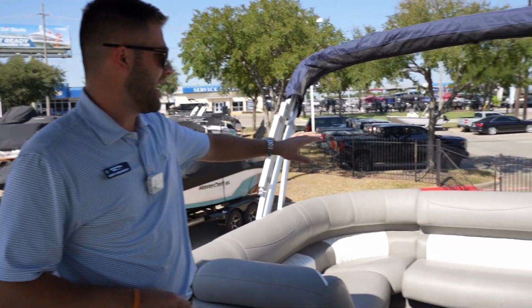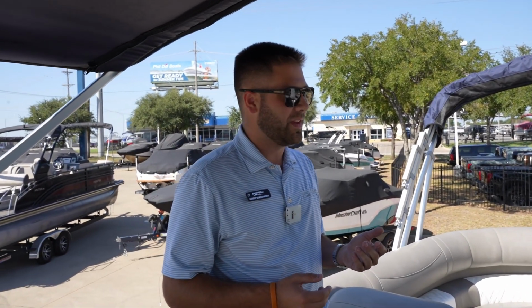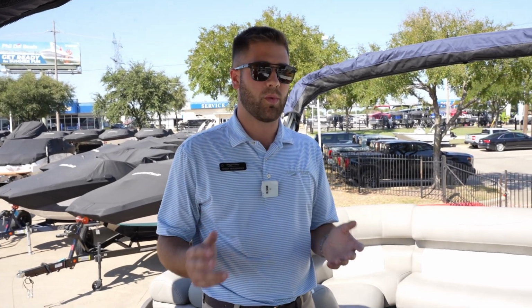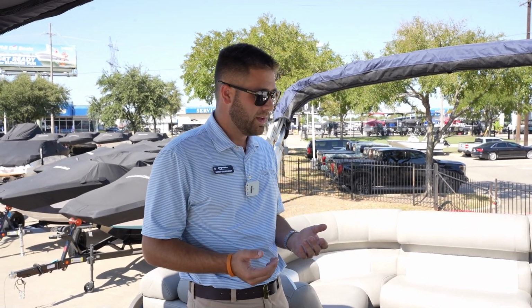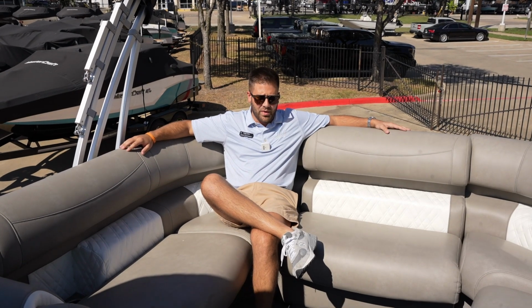And then we've got an add-in seat up here, make it a full wraparound seating, kind of give it more of a V-hull type feel, because that boat does have the PTX, so it does handle more like a V-hull instead of a pontoon.